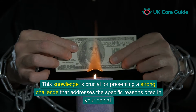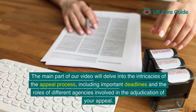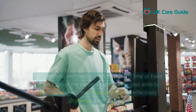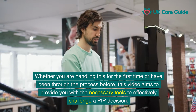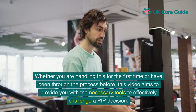The main part of our video will delve into the intricacies of the appeal process, including important deadlines and the roles of different agencies involved in the adjudication of your appeal. Whether you are handling this for the first time or have been through the process before, this video aims to provide you with the necessary tools to effectively challenge a PIP decision.